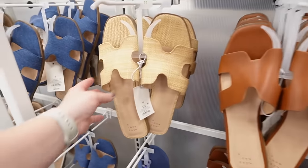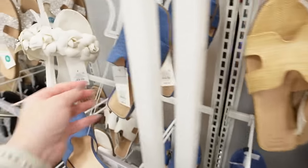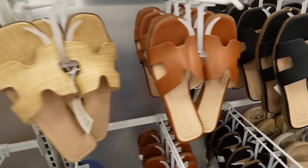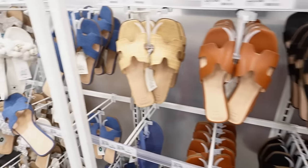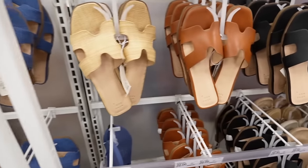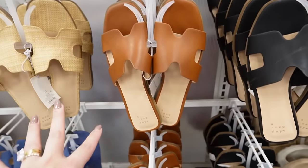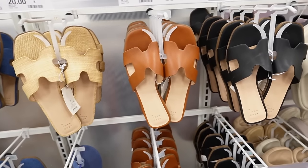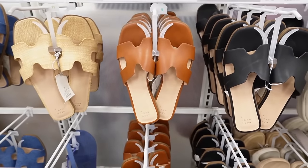These H-style sandals also come in a woven, also a denim. That's super fun, very Y2K, which is coming back so heavy right now. Camel and black, and probably even more colors online. So if you're interested in these, I would definitely check them out. I feel like these run a little bit small, so again, I'd probably recommend sizing up a half size. I have a pretty wide foot, so this style is a little bit difficult for me. So if you have a more narrow foot, these will be perfect.